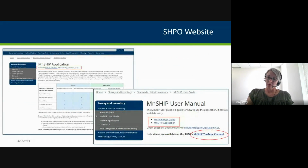So in order to support the MNship application, we have redeveloped our entire website. These are just for your information. So the MNship application does have a page on our website where you can access the application as well as learn a little bit about what it holds and what it doesn't, how it corresponds and works with the Office of the State Archaeologist if you were doing actual review.